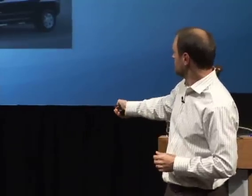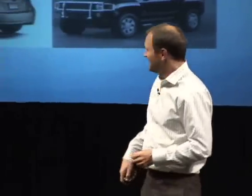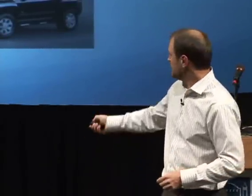So the lifetime assumption for the Hummer in that study, I'm still, my mind's on food miles here, hummus, was something like 375,000 miles. So this Hummer would be driven for 375,000 miles. The Prius was only assigned, I think, 106,000 miles.